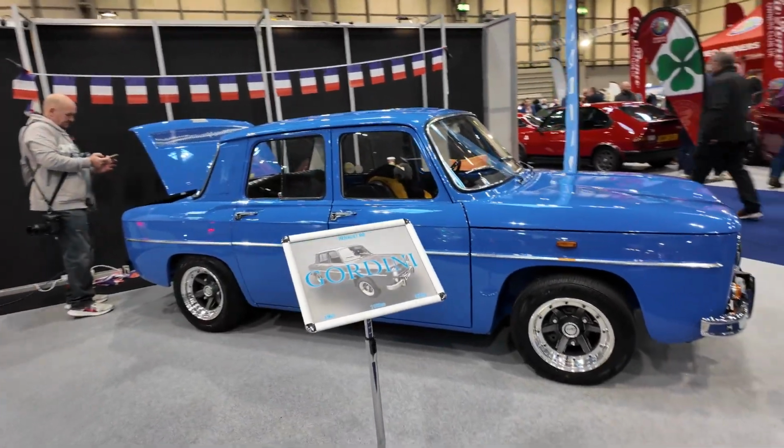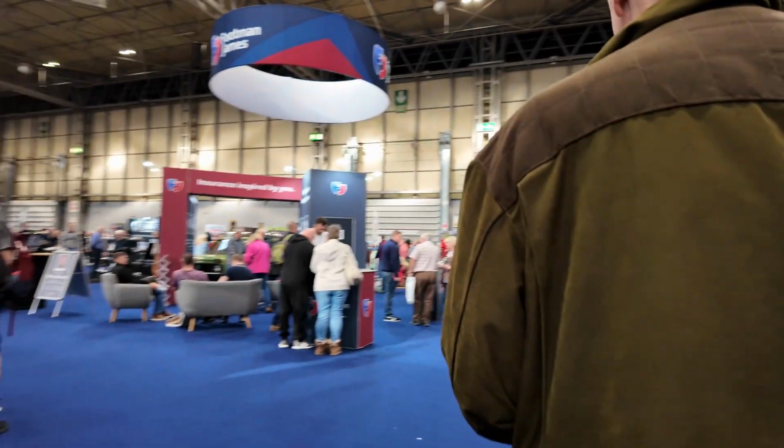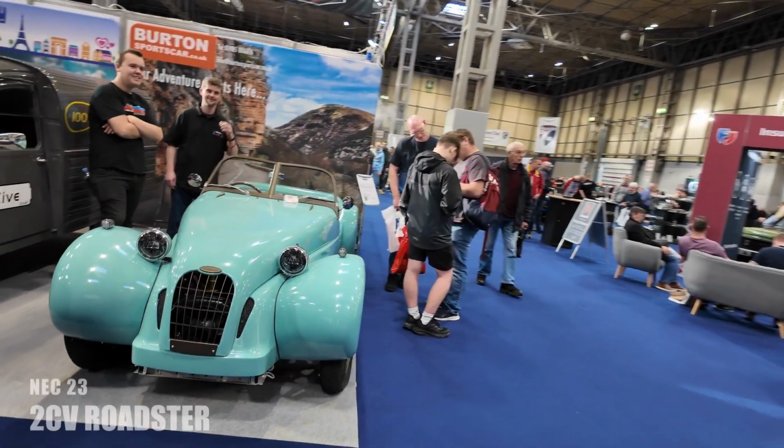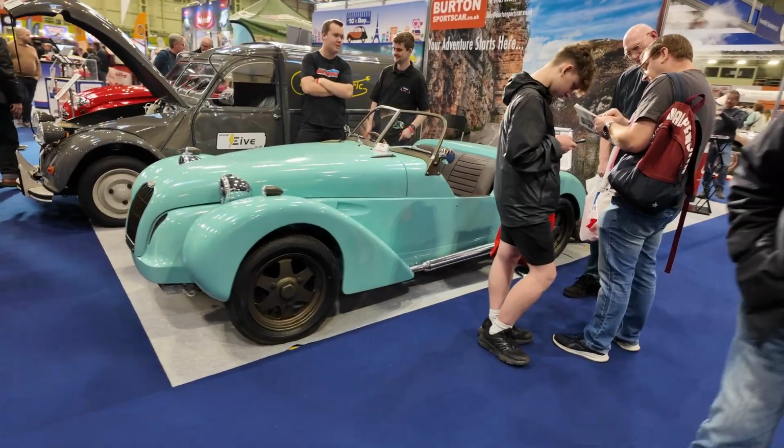95 horsepower, 1100cc, made in 1965. Pretty cool looking thing. All right, let's see. I've already turned myself around. I'm heading towards where I was before. What is that? A Burton kit car based on a 2CV. That's quite interesting, huh? But that's actually quite nippy.